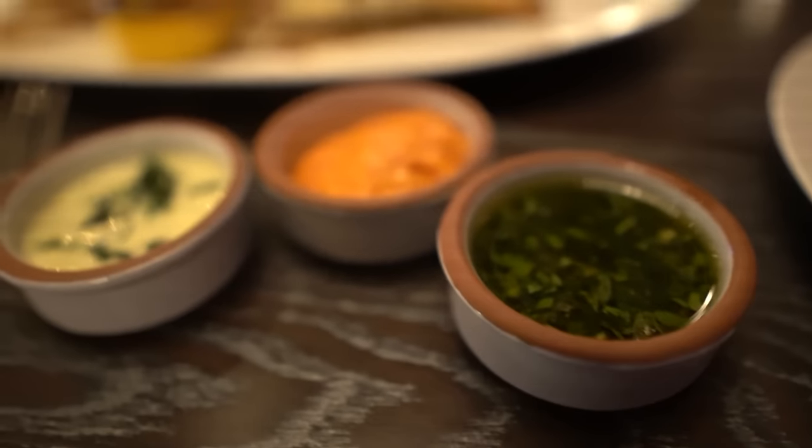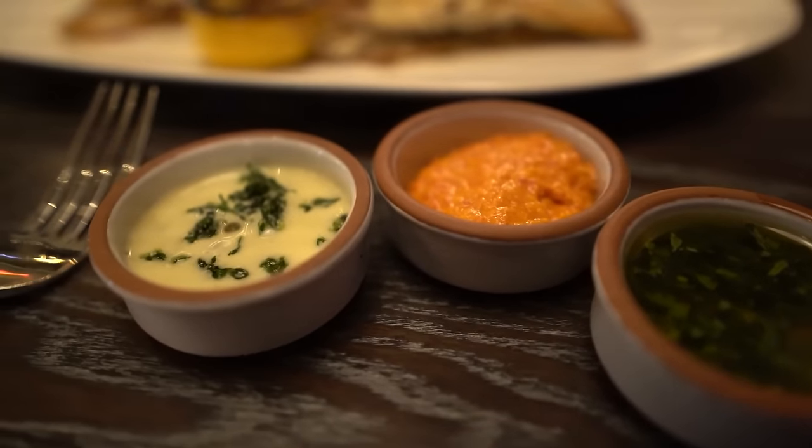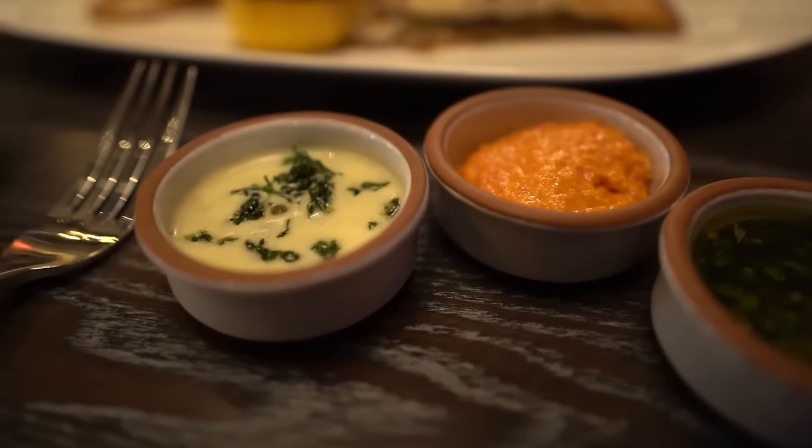Let's give this third one a shot. Now, they said this one's kind of the richest of them all. Yeah, red pepper, kind of a chili pesto sauce. Ooh, so that's like the boldest one of them all. Yeah, let's give it a shot.